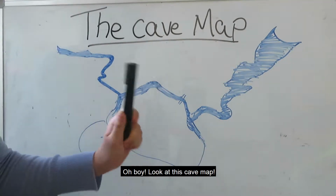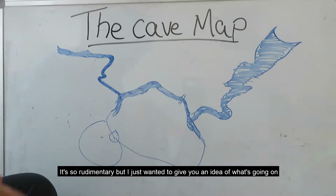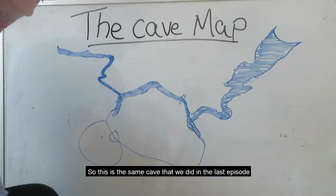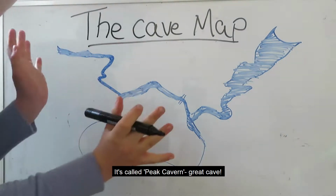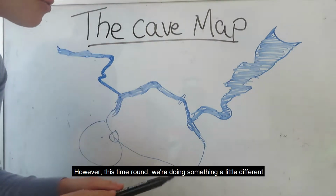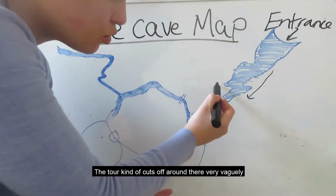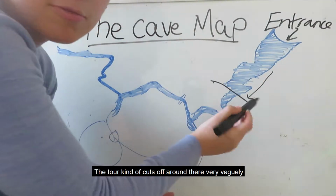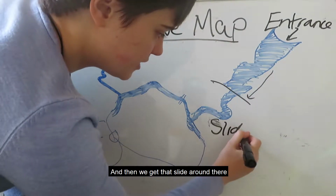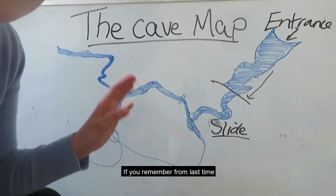Oh boy, look at this cave map. It's so rudimentary, but I just wanted to give you an idea of what's going on. This is the same cave that we did in the last episode. It's called Peak Cavern. Great cave. However, this time round, we're doing something a little different. So the tour kind of cuts off around there very vaguely, and then we get that glide around there, if you remember from last time.